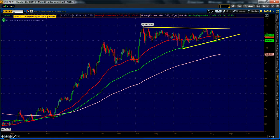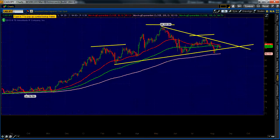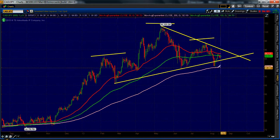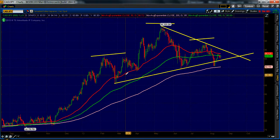Swiss yen, another sideways consolidation. And finally, CAD yen, another potential head and shoulders pattern. This one, 94 being the trigger, and then 92.16, which is the 200-day EMA, which held here briefly last time around, so we'll see if that can hold the second time.